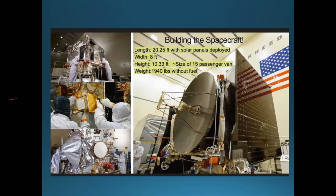So anybody want to take a guess about how much it would weigh with fuel? Just unmute your mic and let me know. Any thoughts? What would be the weight of the fuel as they were sending that spacecraft up? No suggestion? Okay. All right, you're not too far away from that.